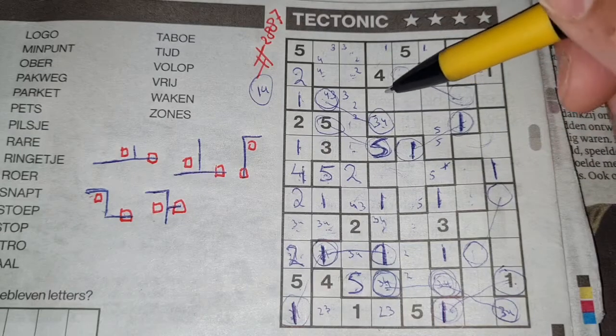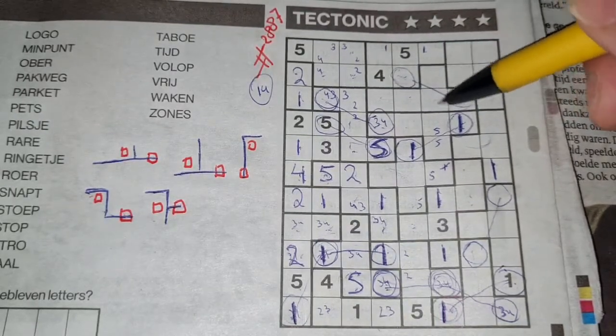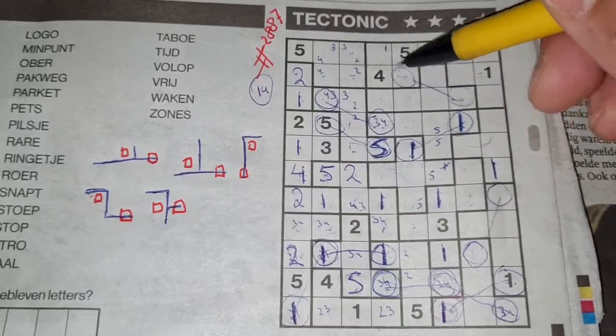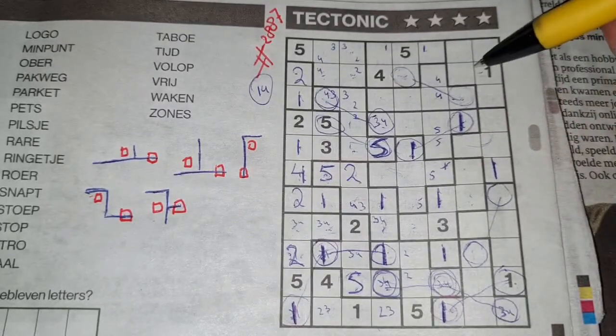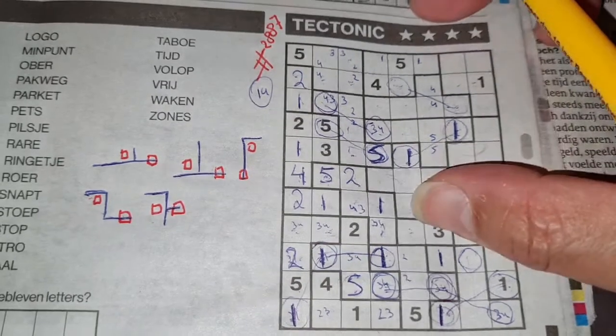Two. Well, these two boxes cannot be a four. So the four should be in one of those three boxes. Well, it cannot be here because it's connected with that box. We also have four. We already have a four here. So the four could be here, could be there. That means that this box cannot be a four.